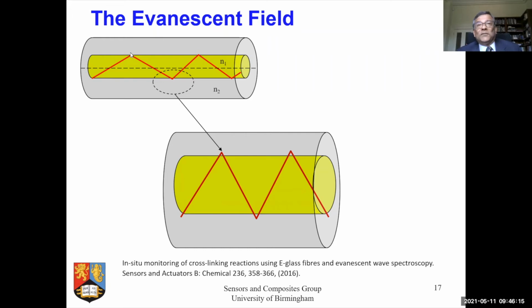So this is why I hesitated when I said light propagates in optical fiber by total internal reflection. That is true. The majority of the light is contained in the core, but there is a standing wave propagating along the cladding. That wave is known as the evanescent wave, and the field associated with it is known as the evanescent field. I'm showing it here in a magnified version: this is the evanescent field that is present at the interface anytime you have total internal reflection.